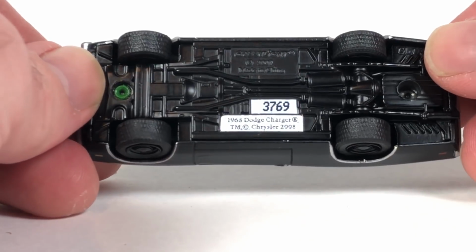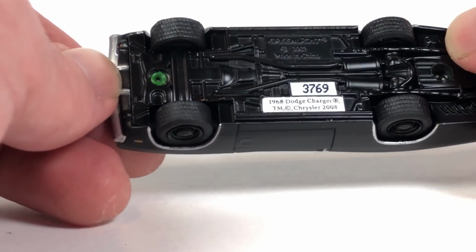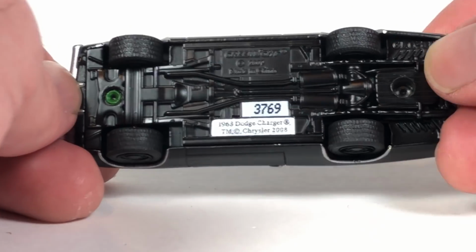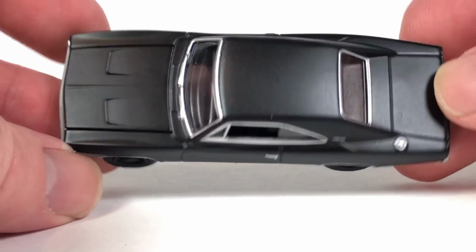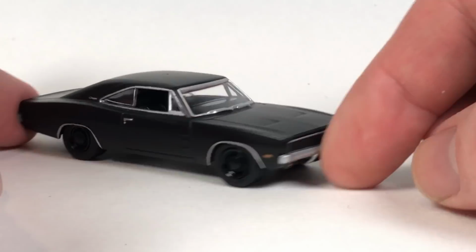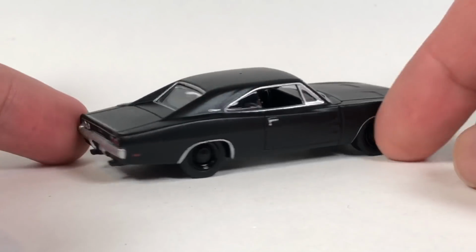And it looks pretty awesome. So there it is, $37.69 on the bottom there. Trying to peep out a tooling number. Here we go. GL030 is the tooling number for this Charger. I like this one a lot. This car looks great in black.